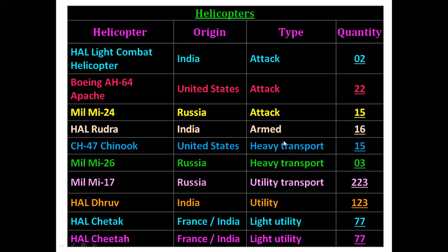So these three columns are really important. If you forget the other things, it doesn't matter. It is not going to affect you in any way. But the first three columns are really important as far as utility is concerned, or the type of that particular helicopter, along with its origin. That will tell you about its invention, or say the generation, right?